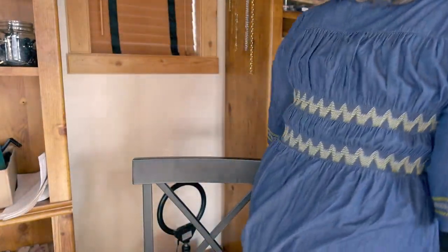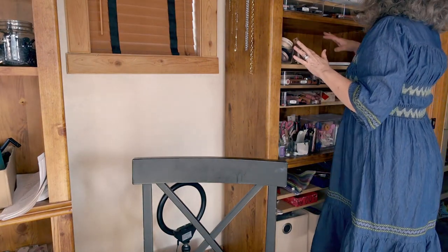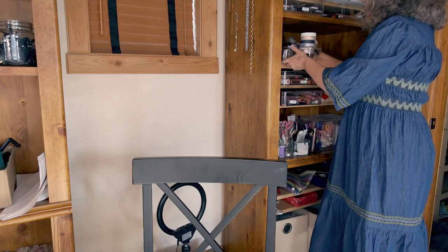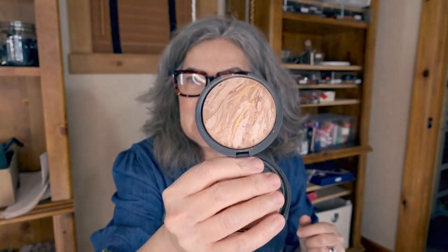Hold on. Where are they? Well, we'll just do this whole another container while we're at it. What have we got? We have more balmy powders. Laura Geller Baked Balance and Brighten Medium. There's nothing wrong with this. It has talc. I like the baked thing.